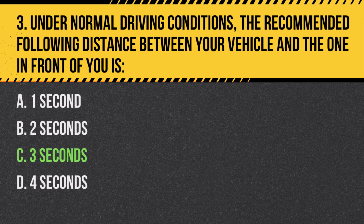Answer C. 3 seconds. The 3-second rule is the recommended following distance under normal conditions. It helps ensure you have enough time to react and stop if necessary.